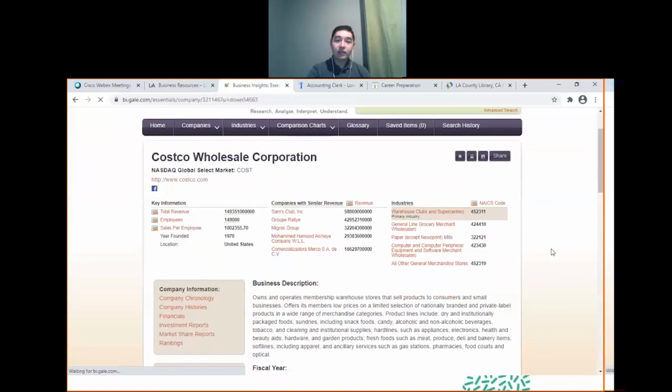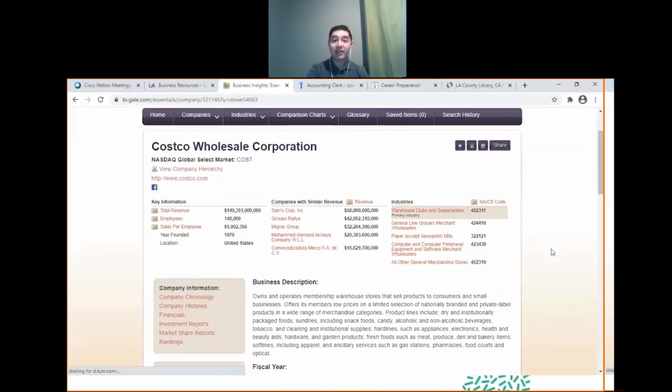And you'll be able to see at a glance a lot of basic information about this company. So you can see some key information, including their revenue, how many employees they have, and where they're located. You can also see companies with similar revenue and also similar industries. Now, the industries link is really good if you want to find a similar type of organization.